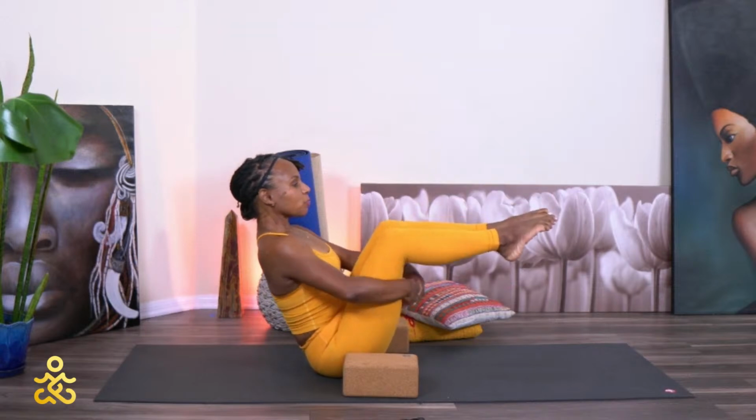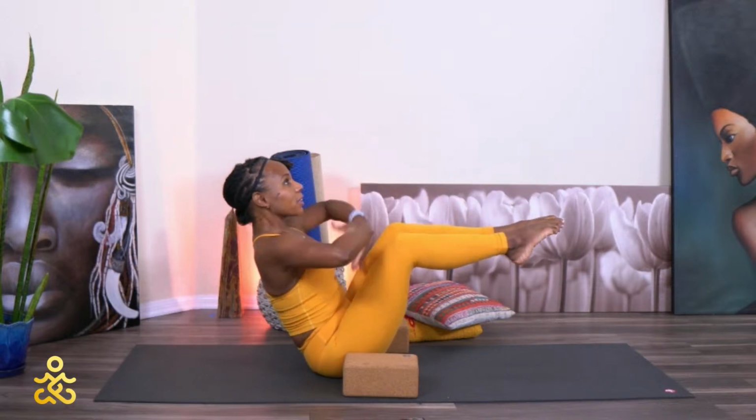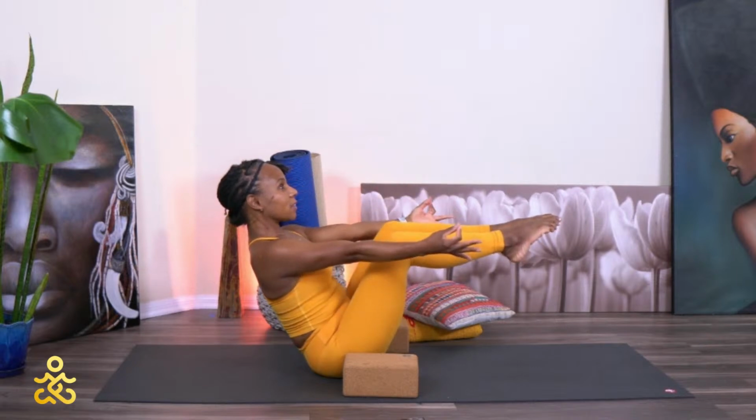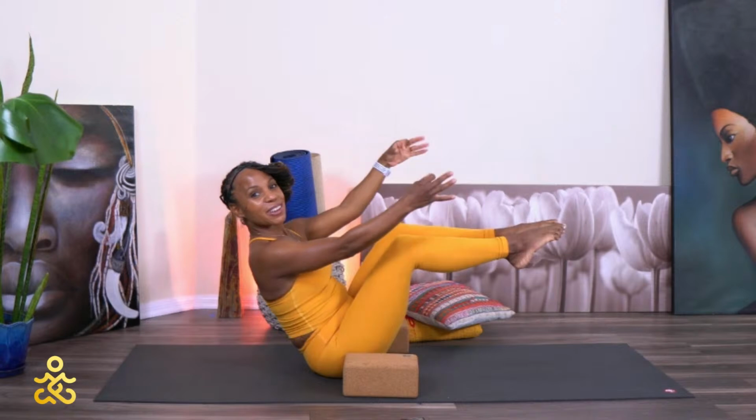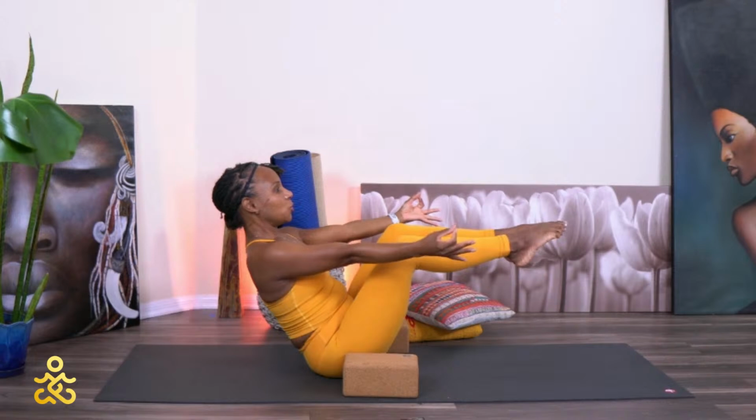All right, so you can stay here. Add on as much or as little as you like. Bring your shins to parallel the floor and point through your feet. Reach your arms forward, lift your chest. Keep hugging your navel in. All right, so we're going to hold this for, let's say, an additional 5, 4, 3, 2, and 1.